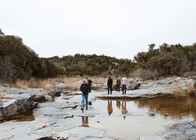We're here with Dr. Roel Lopez, who is the director of Texas A&M's Natural Resources Institute. Dr. Lopez will be telling us a little bit about conservation easements today. Dr. Lopez, first of all, what is a conservation easement?